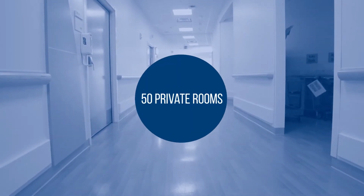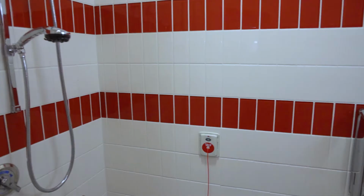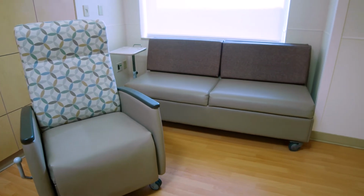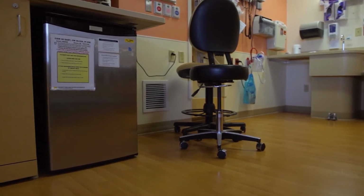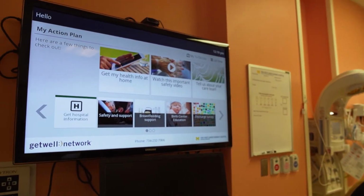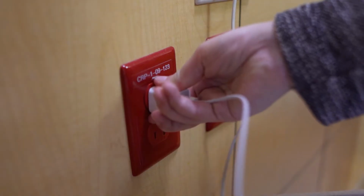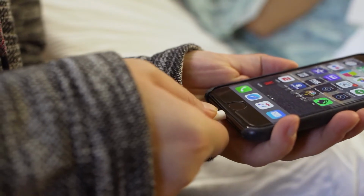Von Voigtlander Women's Hospital has 50 private patient rooms. Each room has a private bathroom with a shower, a couch or a chair that converts to a sleep space for one person to spend the night with you, a mini refrigerator for snacks and beverages, Wi-Fi, room phones, and a TV equipped with an on-demand entertainment and education system called the Get Well Network. We do not include a phone charger, so please remember to bring yours.